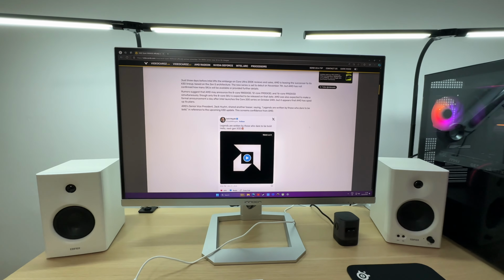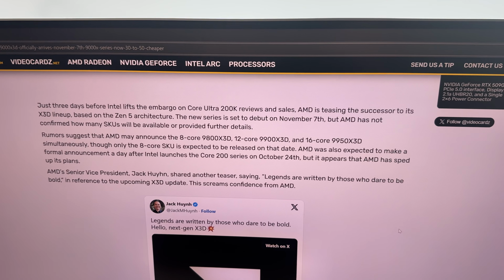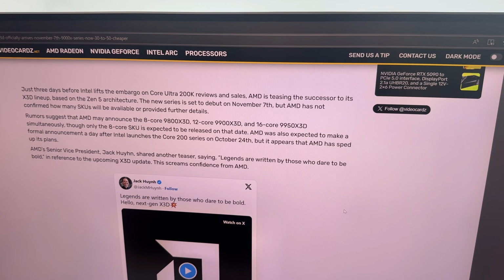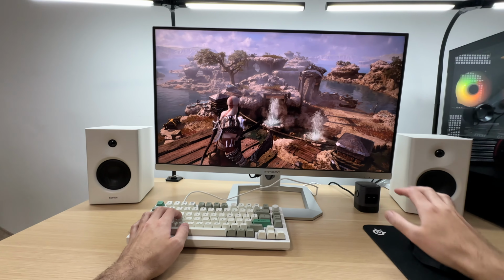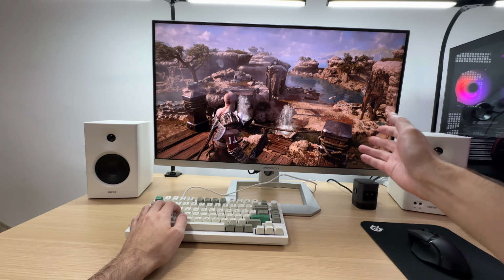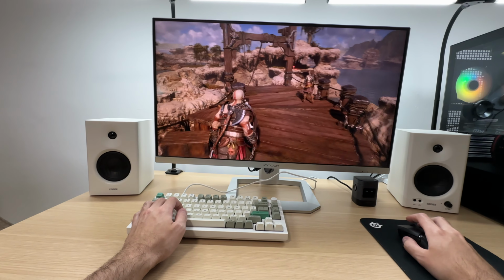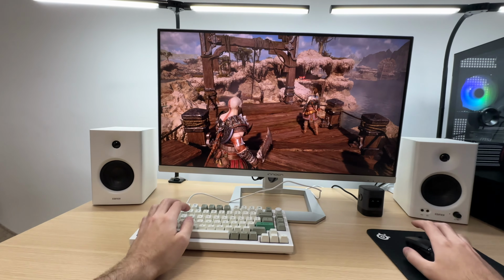This monitor is great for work. Have a look at this text clarity. It is incredible. The INNOCN 32M2V is also great for gaming because it has a fast panel and 144 Hz refresh rate. And of course we can't forget about that HDR 1000.